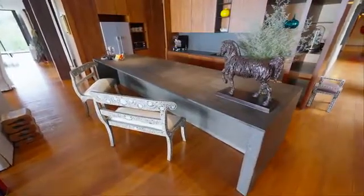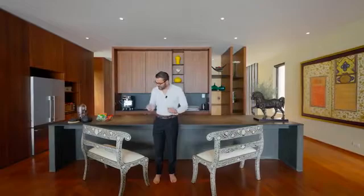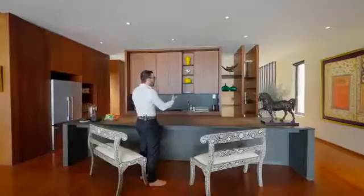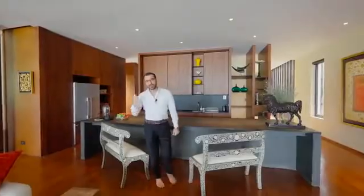It is all clad with this natural stone that has a beautiful texture. Two benches that are so classy and elegant. And then you have this warm wood cabinetry contrasting nicely with your dark countertops. This is more of a service bar. You have some steel open shelving, espresso machine, fridge on the other side.